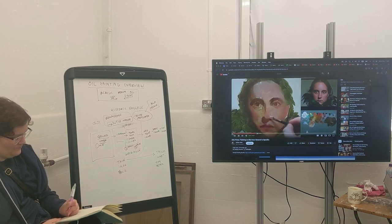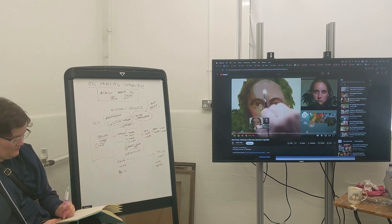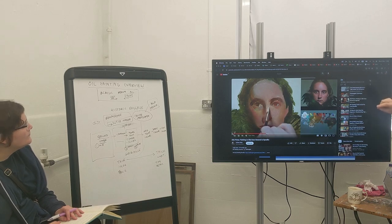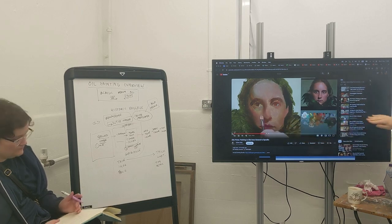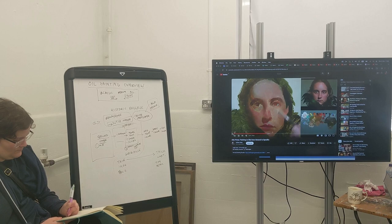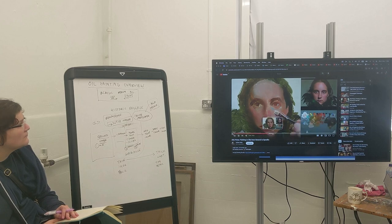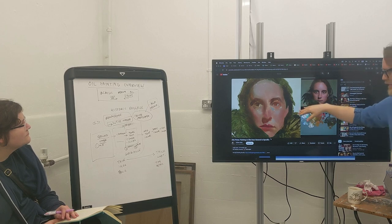So you can see there's a bit of blending as you go, but a lot of the time it's cutting in with dark to create the line. In some ways, I want to say they're going from mid-tone to dark, but actually they're going from mid-tone to dark and light. It's the rough version, and it's intuitive, right?